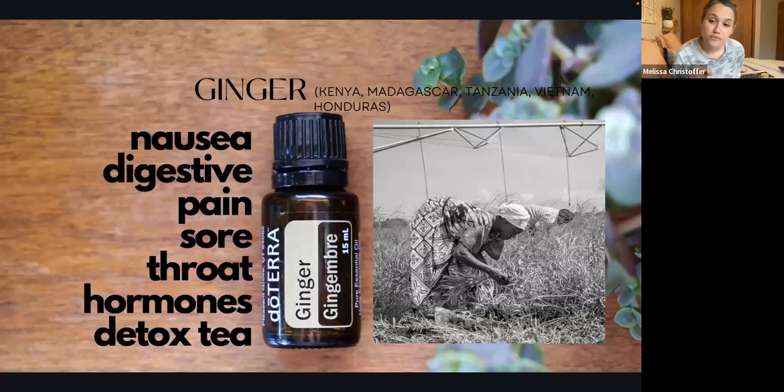And then we add a drop of cinnamon, a drop of lemon, and a drop of ginger. You can actually do 2 drops of lemon and 2 drops of ginger if you want. That's how I do it, but 1 of each would be good too. And then we add a tablespoon or 2, depending on how strong you want it, of apple cider vinegar. So you've got the warm water, the honey, the apple cider vinegar, and then your cinnamon, ginger, lemon essential oils.